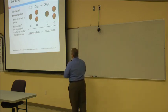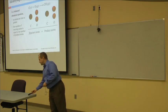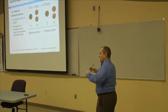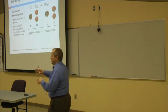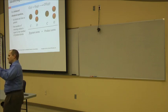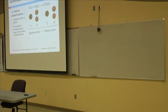Balancing equations. Now, when you balance a chemical equation, you have to follow what's known as the law of mass conservation, or the conservation of matter. When you start with something on the left-hand side of your arrow, it must be on the right, somewhere. If you have 5 of something on the left, you must have 5 on the right. If you have 20 of something on the left, you must have 20 on the right somewhere.